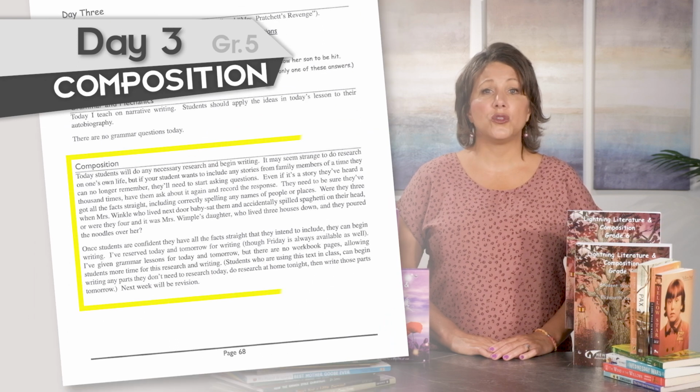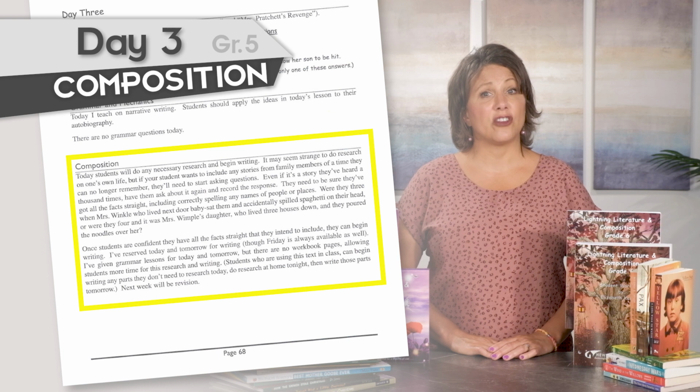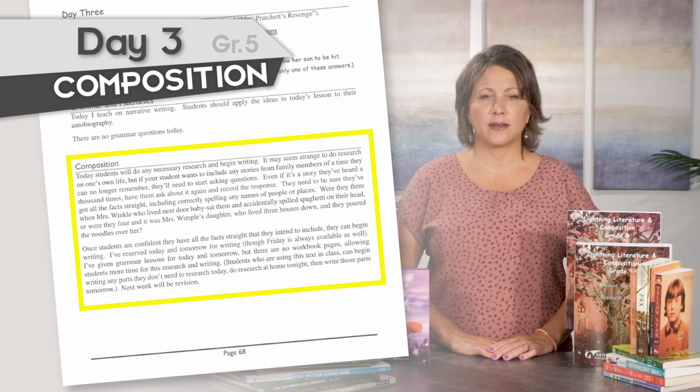Composition. Do any necessary research for your paper and begin writing. Be sure you're getting your facts straight. You will write this week and revise next week.